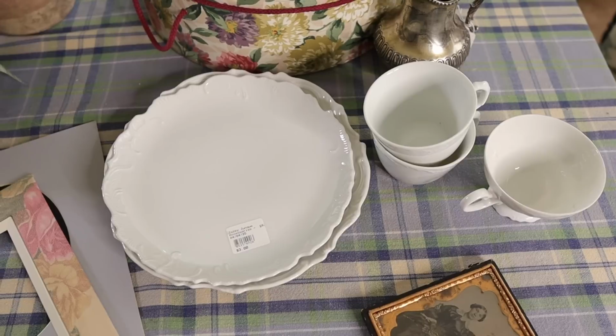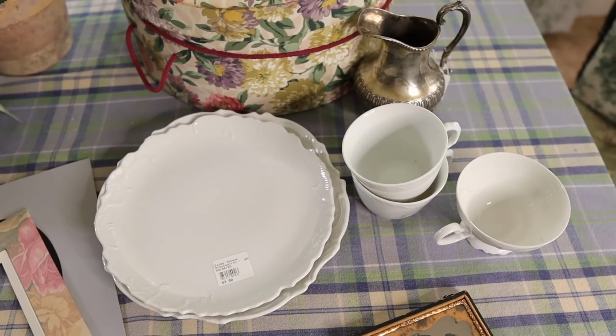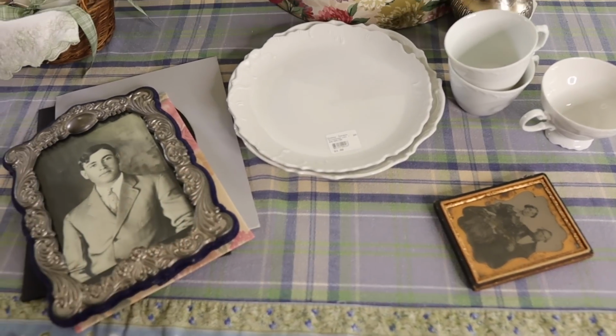I would love to have a whole collection one day to set the table for the guest parties I don't have or the dinner parties I don't have. Anyways, y'all, let's go ahead and get some of these things styled into place.